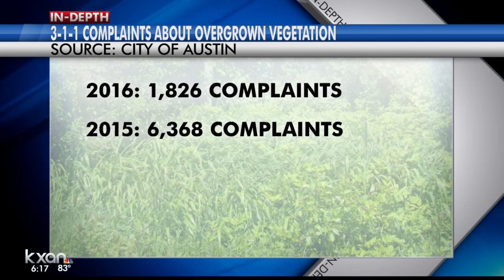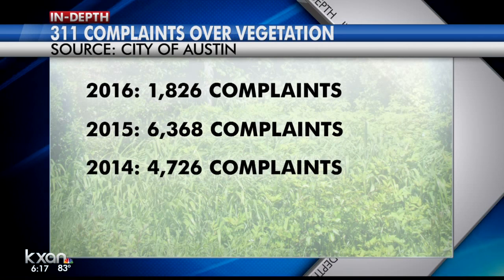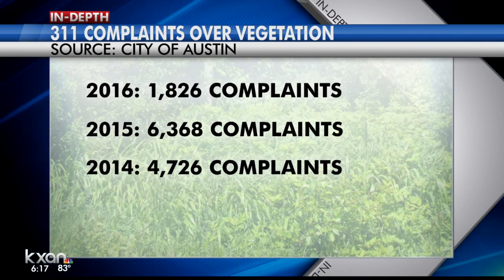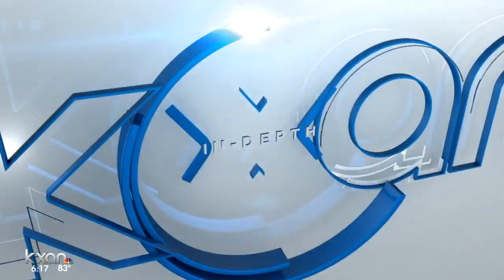In 2015, more than 6,000 calls were made to 311, and the year before, there were nearly 5,000 complaints made about overgrown vegetation. There may be fewer complaints because of a city push last year to crack down on trees that are too close to the street.